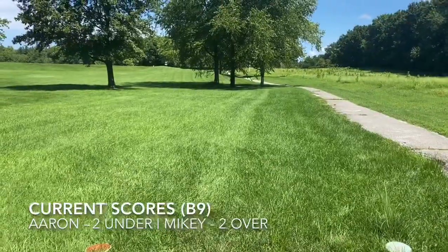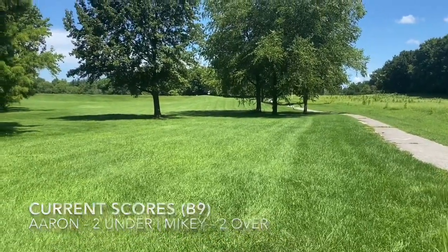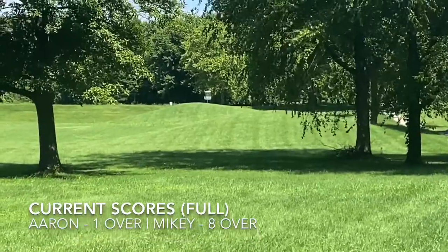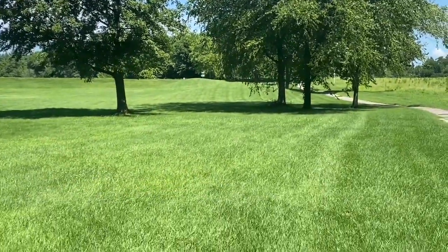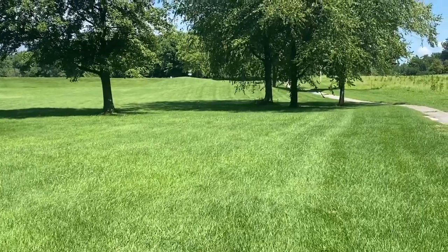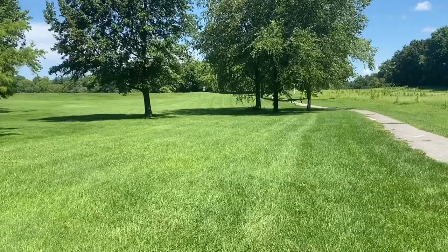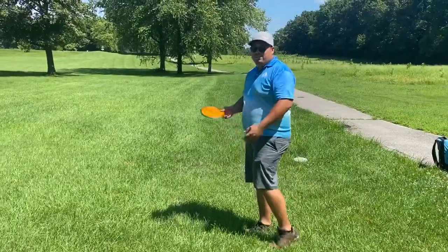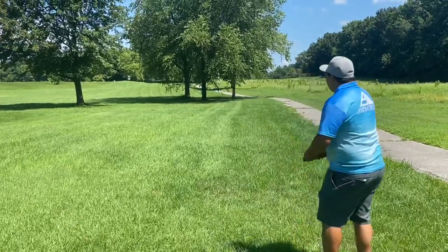All right, we are on hole 15 now. 392 feet, par 3. As you can see, the basket is just right up on the hill there. A little bit of a tight gap, but if you can get through it, you're probably at least giving yourself a look to score. Mikey is still on the box. Let's get to it. Oh, okay, with this little bit of a tailwind, I'm gonna bring out the old trusty wave again and hope for the best.